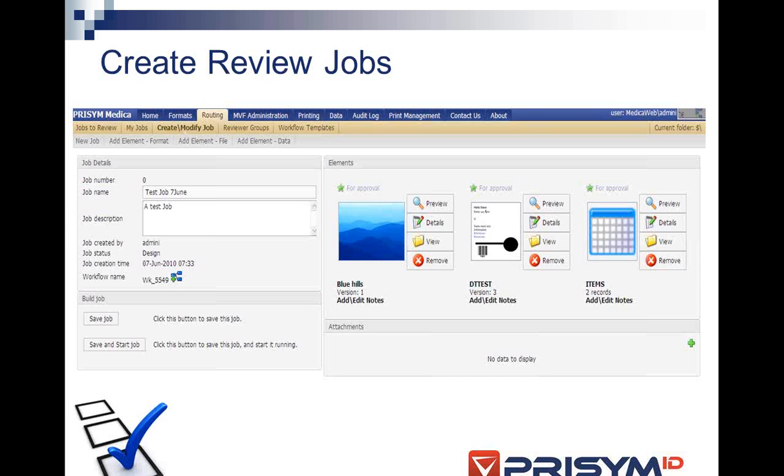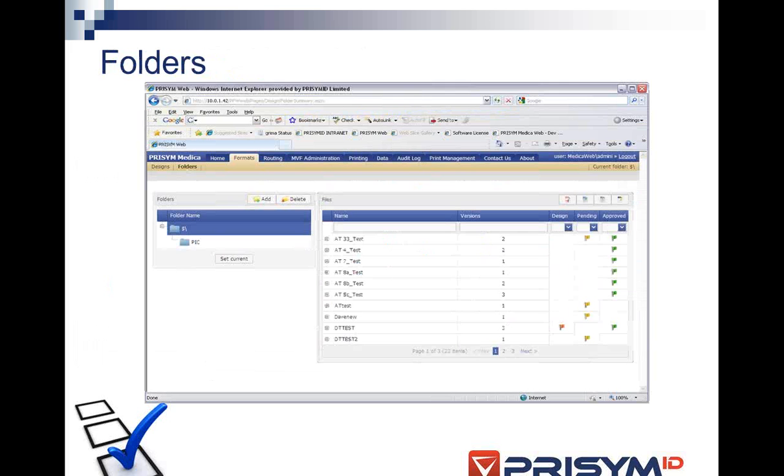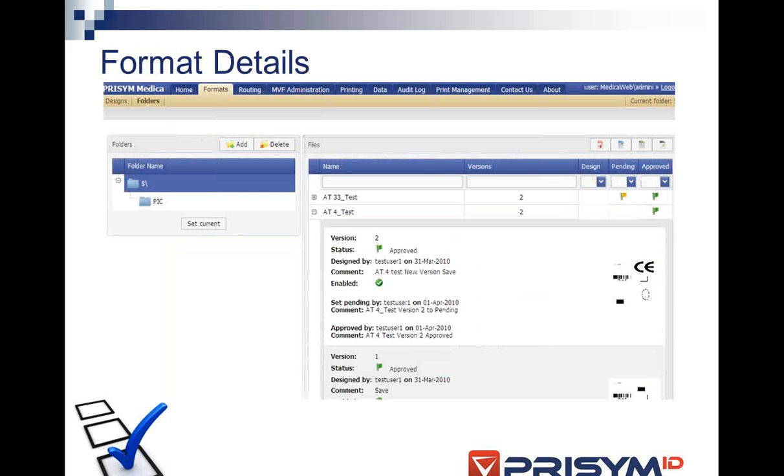Here are a few example screens to help you visualize what you should be looking for in your ideal 21 CFR Part 11 compliant solution. This screen shows jobs being created for review. Here we see multiple jobs in various stages of approval that can be reviewed, how the right system can organize these jobs into folders, and how you should be able to have easy access to view details of any formats being reviewed.